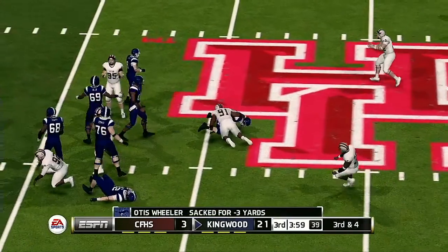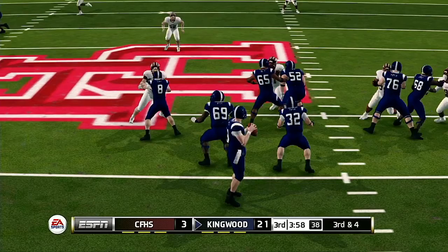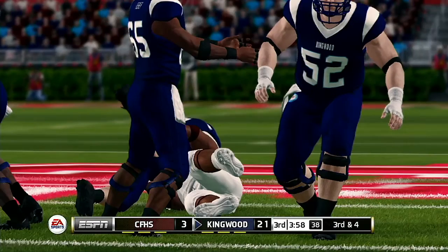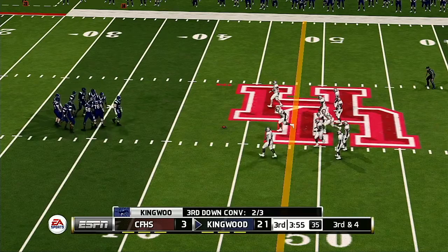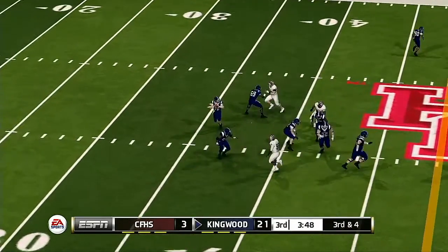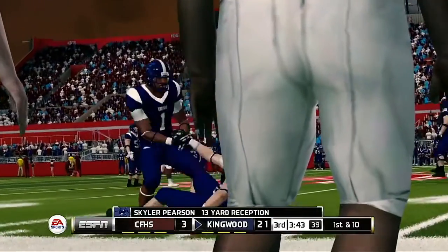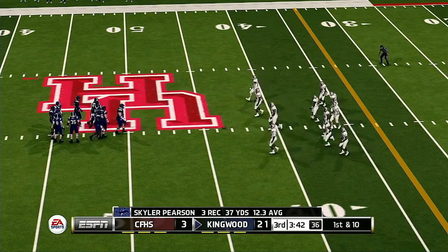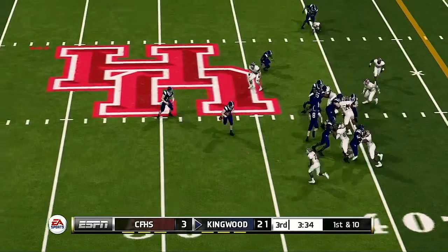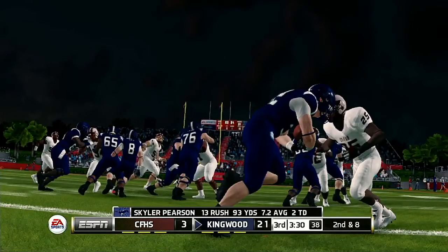Fakes to the back. They bring the quarterback down. Loss of 3 yards. They're about 4 yards away here on third down. They go to the screen here, and the halfback's got it. And they push him out around the 44-yard line. Pearson gets it on the inside. They'll bring him down at the 42-yard line. A yard, maybe two on the carry. That makes it second and eight.